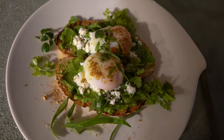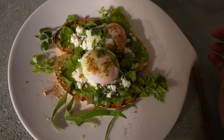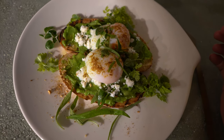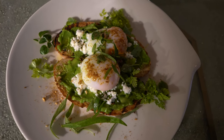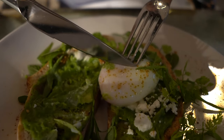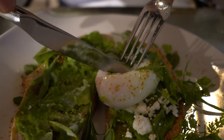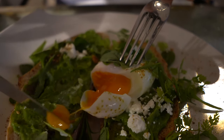I believe it's just avocado and cheese and poached egg, so I don't have to try and then tell you that it's good or not. But it smells very nice with lots of spice. It was actually very, very delicious, so let's see how the egg yolk will go. Perfect egg yolk.